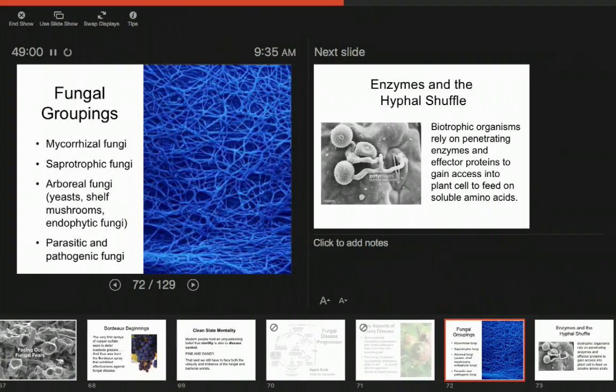So when we talk about the fungal kingdom, we have the mycorrhizal fungi. So many things they do for plants and for us. We have the saprotrophic fungi that break down organic matter, the arboreal fungi, these endophytes and these epiphytes that I've been talking about, and then at the bottom, the pathogens, the parasites. And when we medicate for that 3%, 4%, 5% portion of the fungal kingdom, it impacts everything else that's going on there that's really meant to keep the plant healthy.